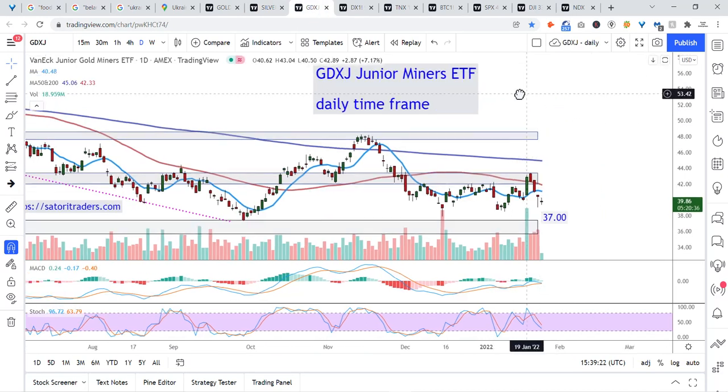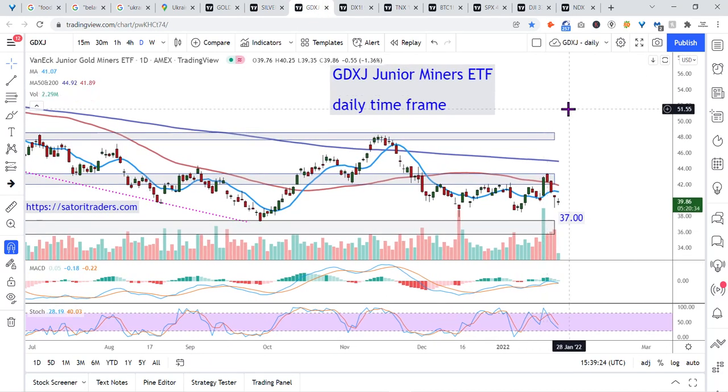Let's keep rolling. These are the stocks, mining stocks. My proxy for the mining stocks, GDXJ, it's the Junior Miners ETF. Big impulsive movement. What was that? Midweek last week, super duper volume. That was a 7% update. A little bit muddled action, a lot of selling based on volume in the last couple of sessions. Today, we're kind of hanging out, waiting to see what's going to happen.